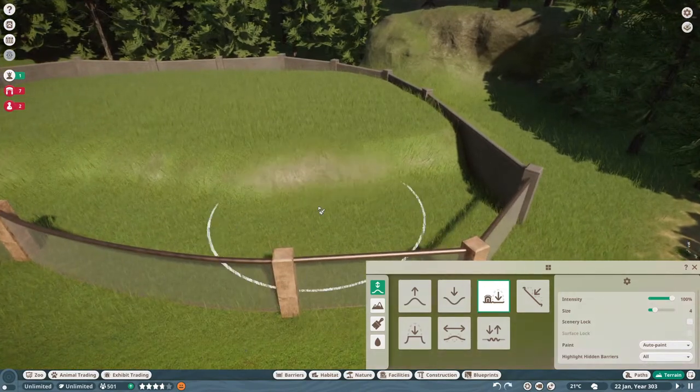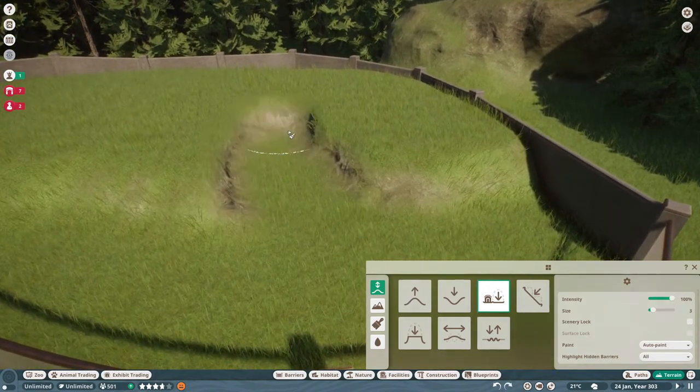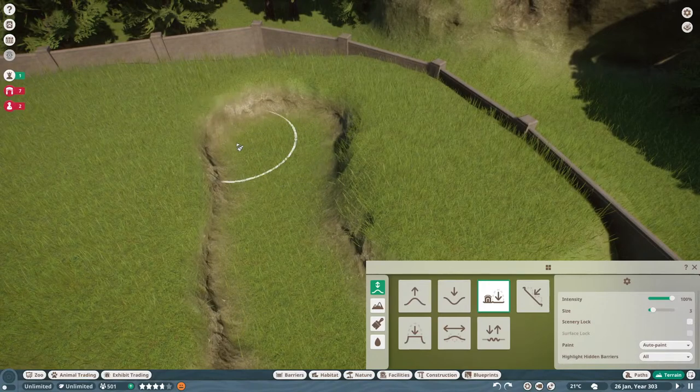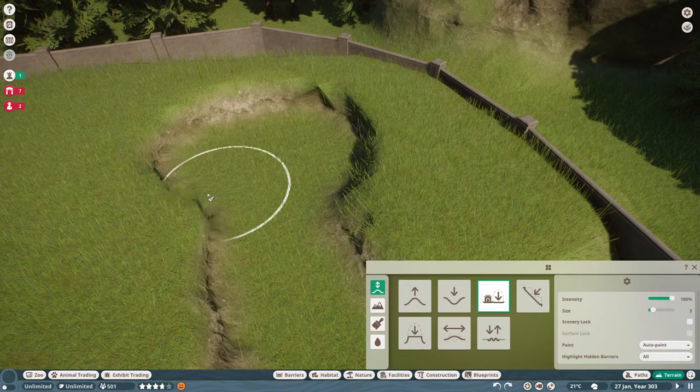Actually, this right here looks like another little pool over here, and they actually even have a little bridge. That's cool. Like a little rock bridge they're walking across.